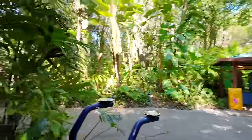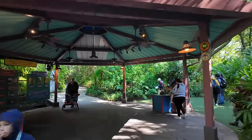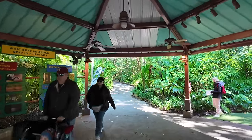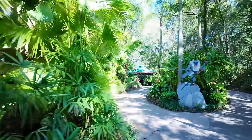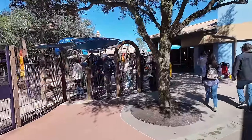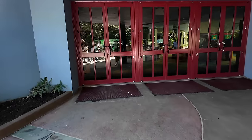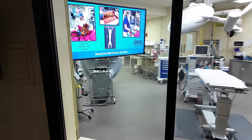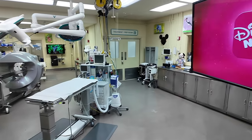We're now just walking down to a building. I think it's called Rafiki's Planet Watch. This is it, Conservation Station. It's a nice area to come just to get away from the crowds. It's chilled, very educational. Let's go in here. The animation experience. This is where they do examinations and operations on the animals.